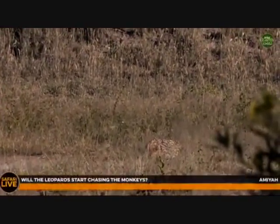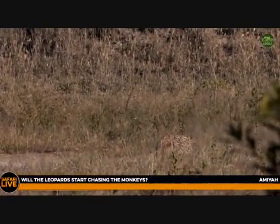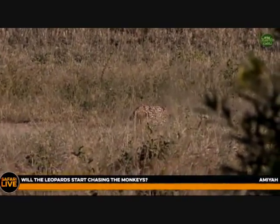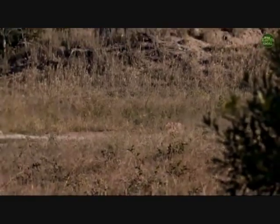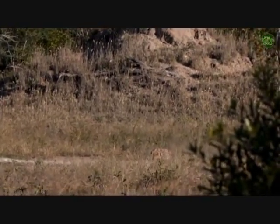Well, Amir, this is very interesting. So you say, will the leopard chase the monkeys? She could, but she won't. Because what those monkeys are saying is, we can see you. And they want the leopard to hear that they have seen her, because that means she's much less likely to try and catch one.